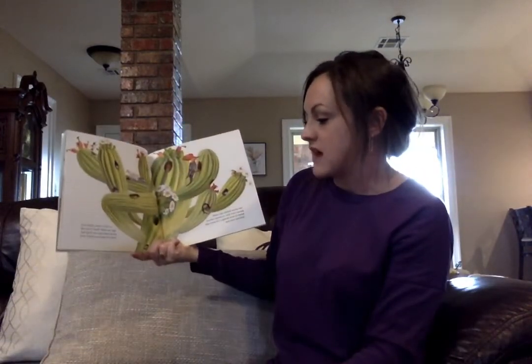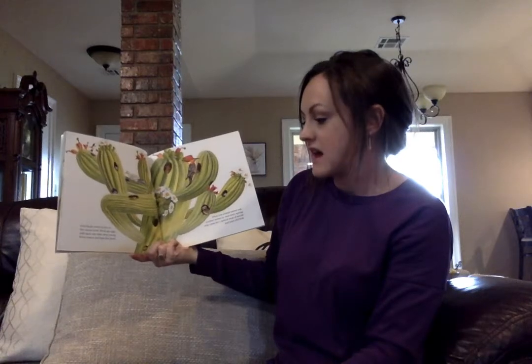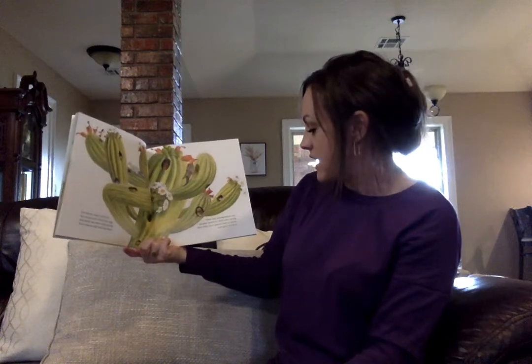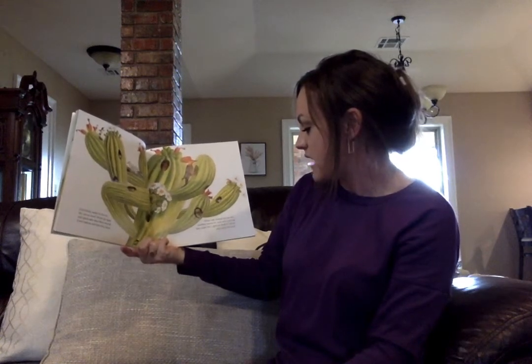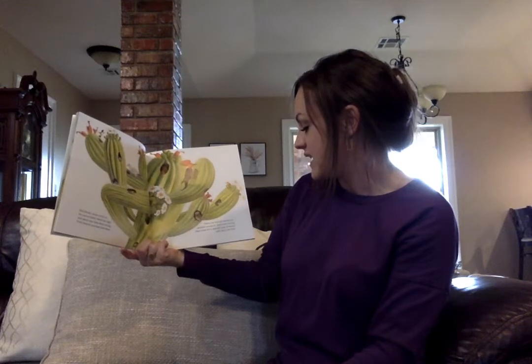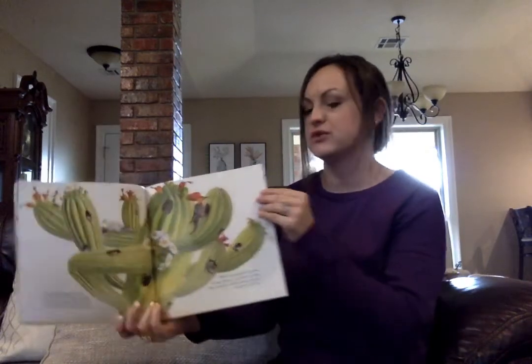Everybody wants to live in the Cactus Hotel. Birds lay eggs, and pack rats raise their young. Even insects and bats live there. When one animal moves out, another moves in. And every spring they come for a special treat of nectar and juicy red fruit.